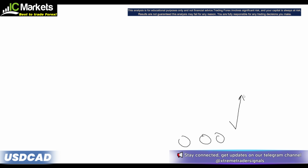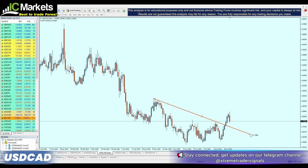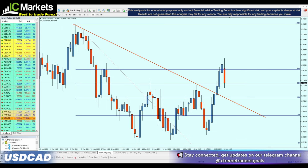Now, USDCAD based on the daily chart has actually made here a bullish breakout from the resistance trend line, as we can see right here. And also, if we check the Fibonacci right here from this high to this lower low, now we can notice that the USDCAD seems to be actually going on its way to Fibonacci 38.2.